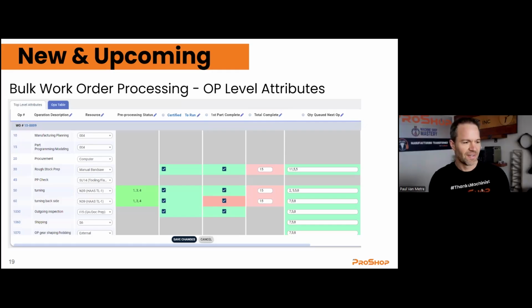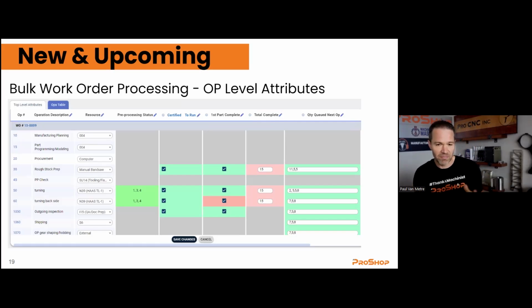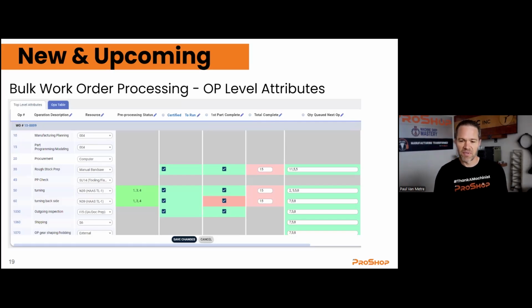So good. If you're a shop that does a lot of bulk things like that, this is going to be a huge time saver, and allow you to get all those things tidy and done and checked off with far less effort.